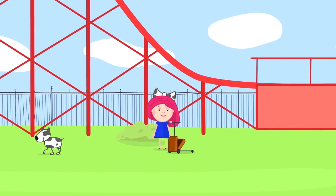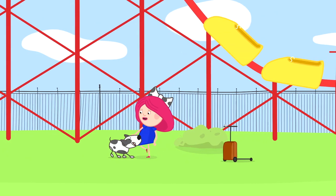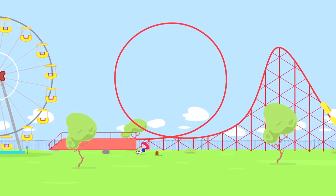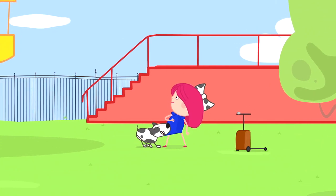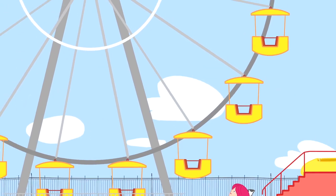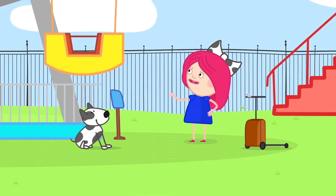Hello, I'm Smarta. This is my doggy Spotty. And this is my magic bag. Be careful, Spotty. Where are you taking me? You want to ride on the Ferris wheel.